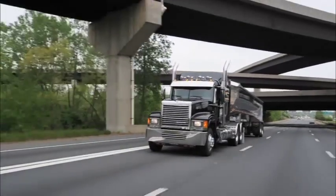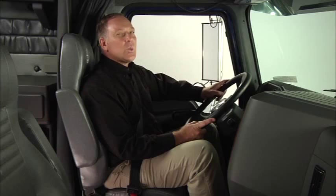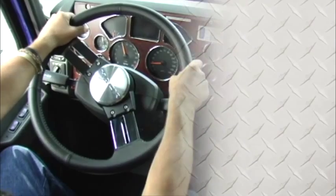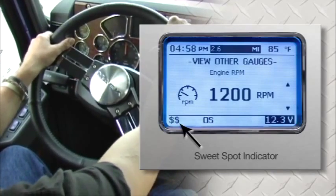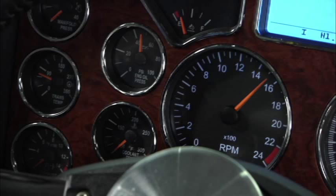Once you reach a steady cruising speed, select a gear that is in the engine's sweet spot between 1350 and 1450 RPM. The so-called sweet spot is the engine RPM that is optimal for both fuel economy and power, depending on the engine load and driving conditions. Look to the Copilot for the sweet spot indicator, represented with the double dollar sign icon. This generally should be the top gear when out on the highway or interstate. Cruising in the sweet spot is important because fuel consumption increases significantly if you cruise above 1450 RPM. Remember, the sweet spot for your vehicle is dependent on both the engine load and speed.